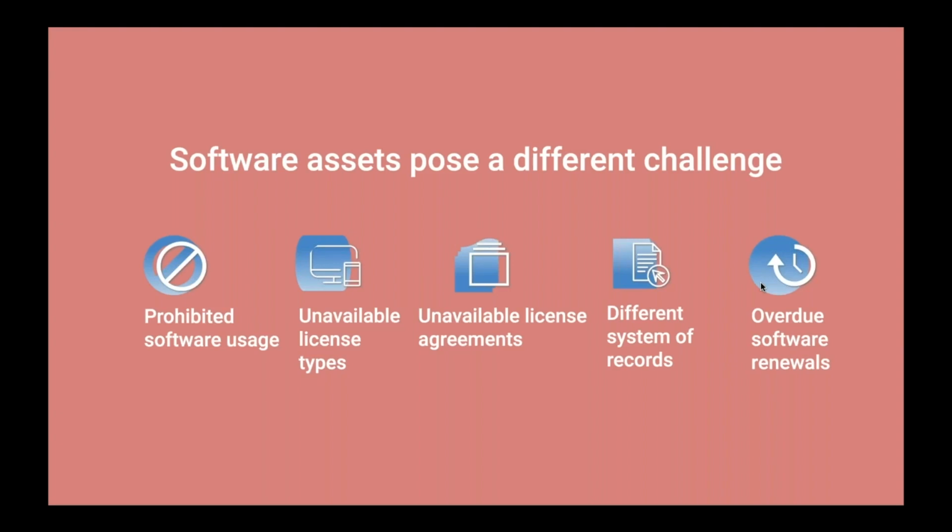Unavailable license agreements. Once again, licenses are covered by contracts, so we call them license agreements, right? We have to store the license agreements, the usage agreements, and also keep them renewed. Probably when you're doing an internal audit, the software will be compliant, but it might expire in a month. So probably after 6 months, if you have an audit, at that point in time, the software would be expired. So we have to ensure the expiry date and also keep it renewed.